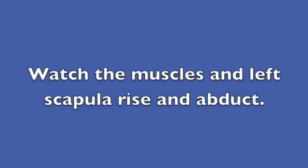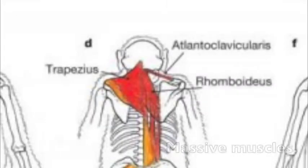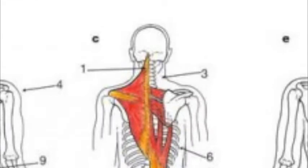Watch the muscles in the left scapula rise and abduct. It's because they are slightly different. They're much bigger trapezius and rhomboideus muscles and allow them to climb or pull whatever. In modern humans, these are diminished tremendously, and it's not quite the same. You can see them attach here. They come all the way up. They attach right up in the base of the skull. And you see that shoulder rise as it turns around to look to the left.